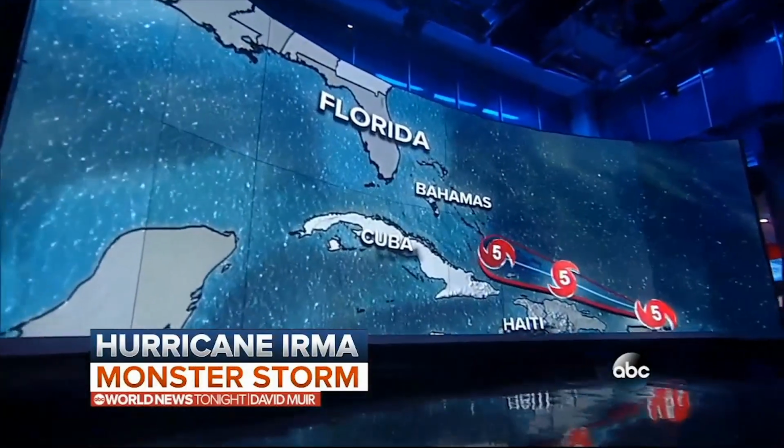Flash forward to October, and we had Hurricane Irma come through. At this hour, Irma still tracking right toward Florida. Hurricane, the strongest ever on record in the Atlantic Ocean.